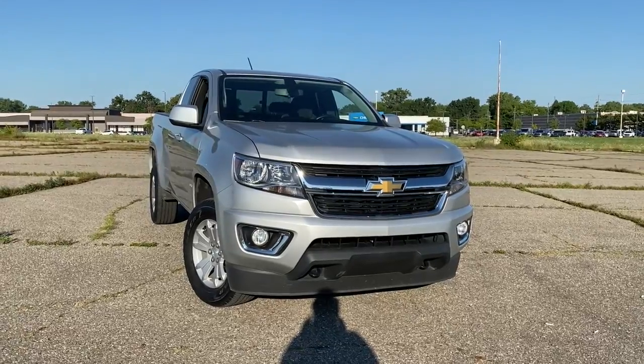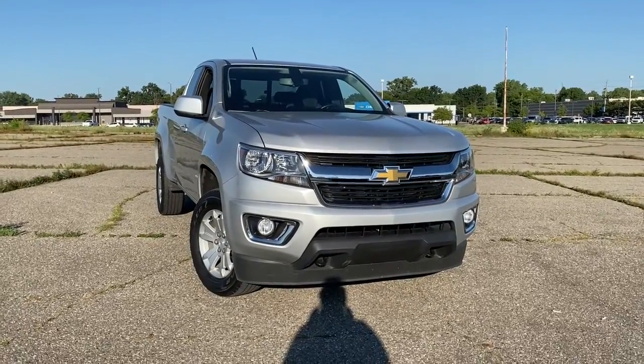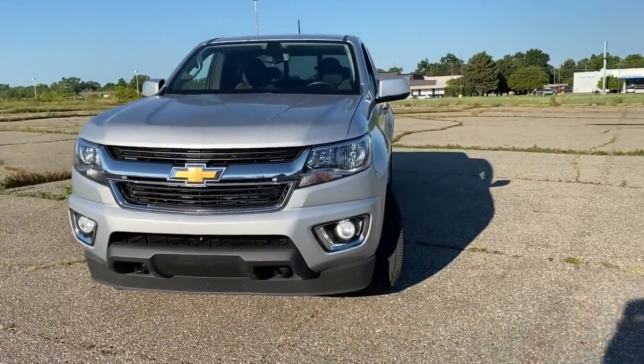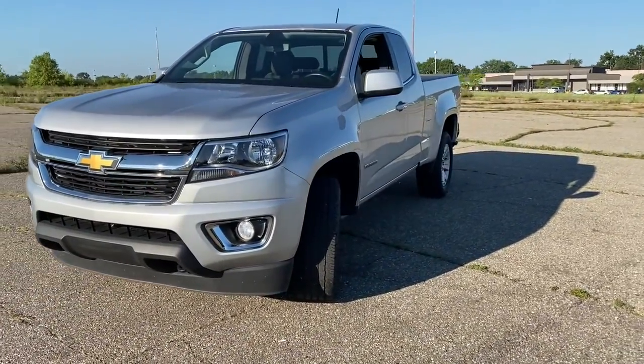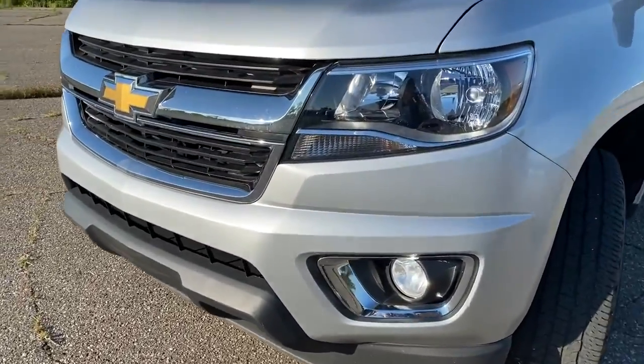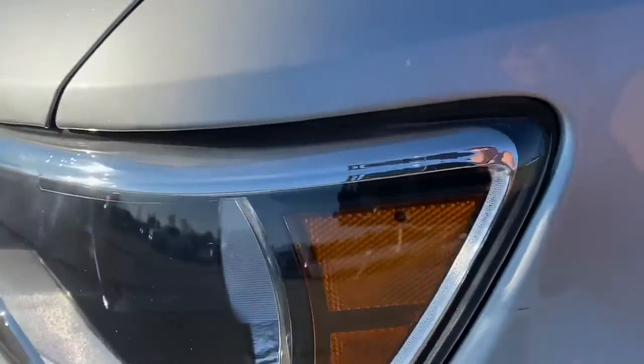Go home happy with the 2019 Chevrolet Colorado. With less than 40,000 miles on the odometer, this vehicle stands out from the rest. The Colorado packs fuel efficiency, creature comforts, and can-do capabilities into a midsize pickup that's fun and easy to drive, whether you're in the city or on the worksite.